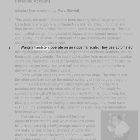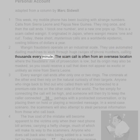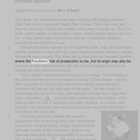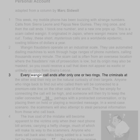Wangiri fraudsters operate on an industrial scale. They use automated dialing machines to work through huge ranges of phone numbers, calling thousands every minute. The scam call is often from an overseas location where the fraudster's risk of prosecution is low, but its origin may also be masked, so you could receive a call that does not appear as exotic or unlikely as mine from Sierra Leone. Every wangiri call ends after only one or two rings.